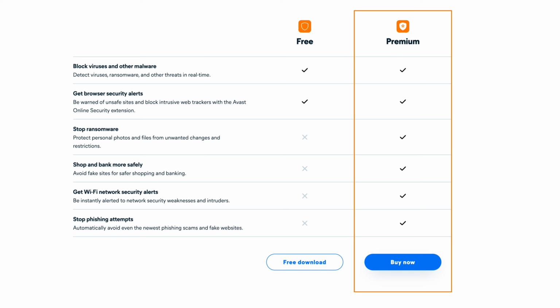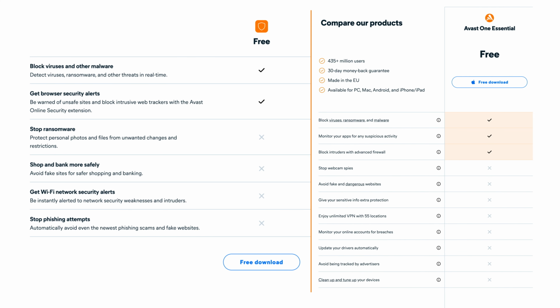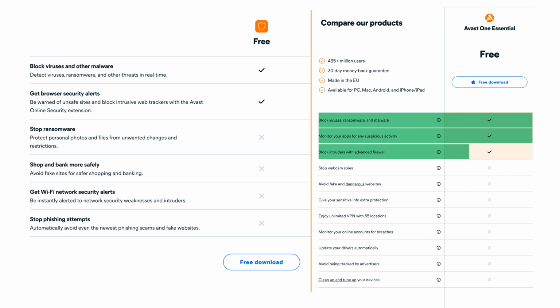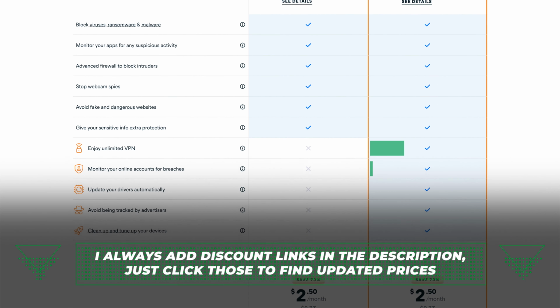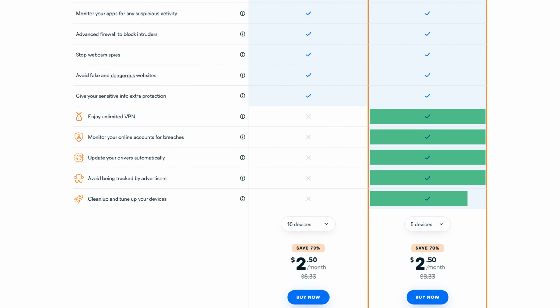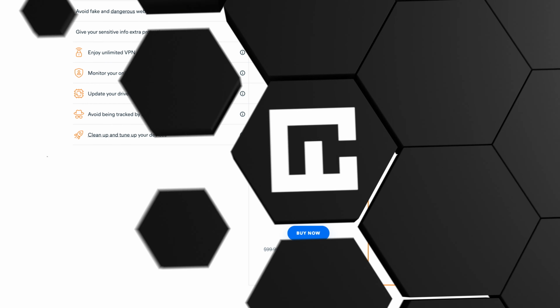Let's move on to Avast. It's an intriguing case to say the least. While there's a free and premium antivirus version, I also found a free version of Avast One, their full cybersecurity suite. It's rather impressive, providing real-time protection, app monitoring, and even a firewall. Meanwhile, the regular premium plan only covers antivirus essentials, so the Avast One premium version carries a lot more value with 5 device protection, unlimited VPN, and password audits.